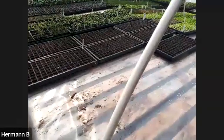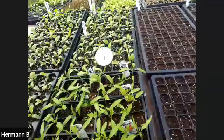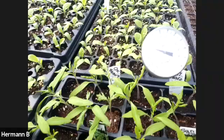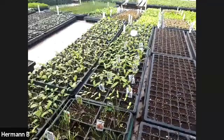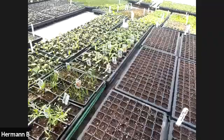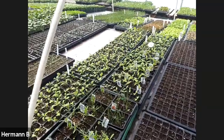So in actual fact, we generally want our soil temperature to be around 20. If you look at our soil thermometer there, it's just over 20 right now. The sun's shining on it. At night, we want the soil temperature to be around 20, but the air temperature is more like around 15. But because most of the heat is underneath the bench, and it's evenly distributed underneath the bench because the furnace will be blowing it under there, it doesn't matter so much what the air temperature is.